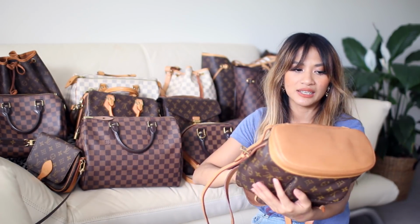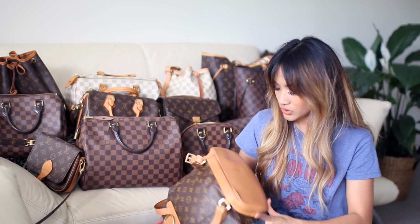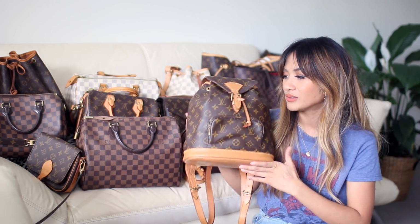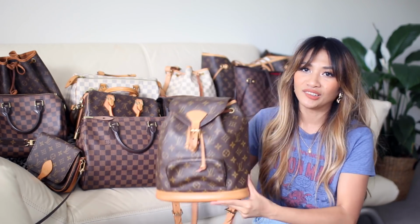The patina on this is perfect. There's not a lot of watermarks or stains that I'm too concerned about, and I sort of want to keep it that way. I just think that this is such a beautiful bag, and I definitely will have this forever. It's just gorgeous. So I love this one.